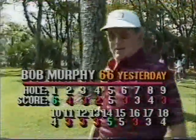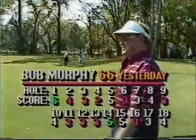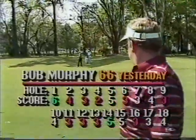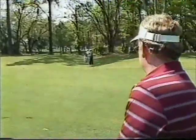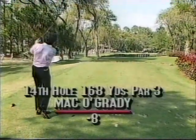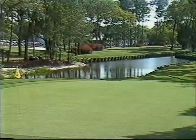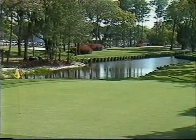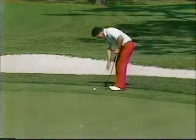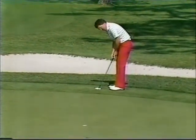How about that yesterday? Where's those 9 birdies when you need them, right? They're right there on the graphic, Murph. Take a look at them. He's not getting paid to talk today, so he's not going to say anything. Let's go to 14. Mac O'Grady. 7-iron for this immensely powerful player. Perhaps should have used a 6. Over to the 12th. Irwin now for a birdie that would move him to 9 under. 2-time winner here.